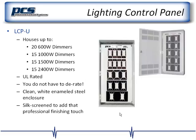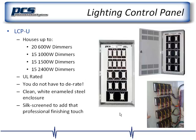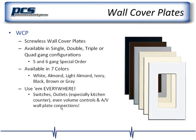It's also got a cover, and then what the switches mount on swings out as well, so you can actually do very, very clean wiring to the device. And being it is UL rated, some guys do put standoffs in here in the way of neutral bars and connection points when they wire everything into it. So, it can be very, very professional looking.